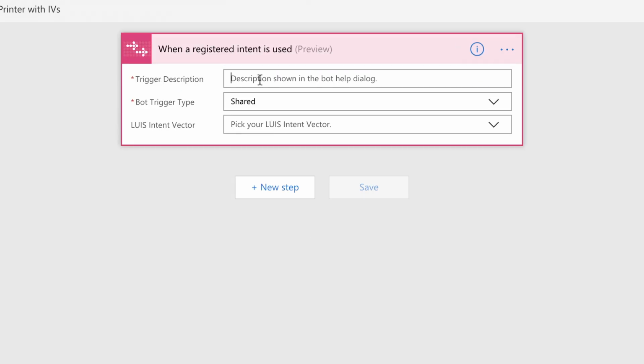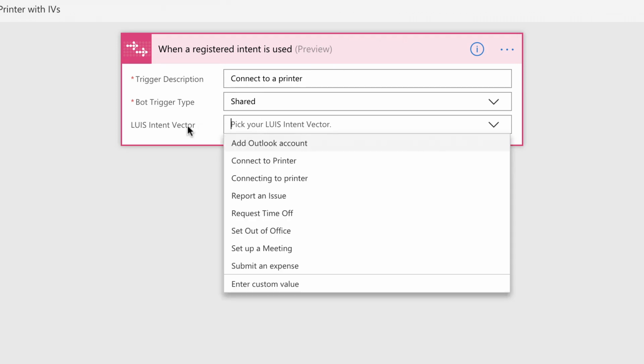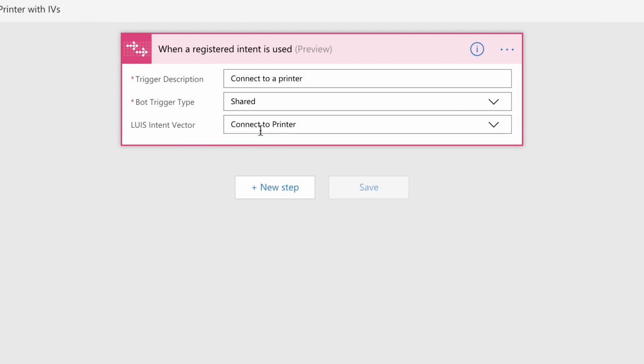So I'll put in a quick description here, connect to a printer. And I'm going to live dangerously and leave my bot trigger type as shared so anybody can use it while I'm testing. And you'll see my intent vectors, I have all of my intent vectors that exist right now. So I'm going to use connect to printer. Don't mistake that with the one below it because I have another version of this elsewhere.